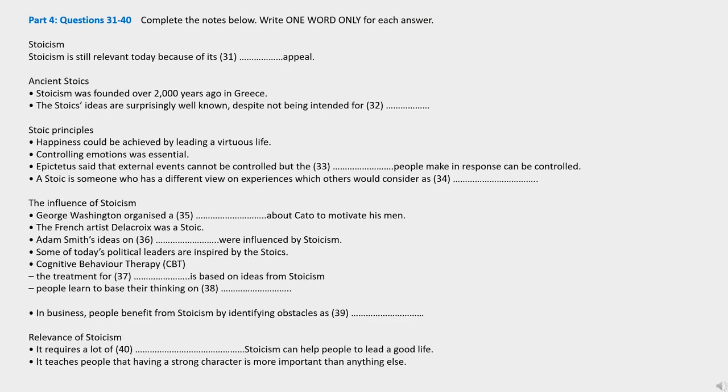Part four. You will hear a professor of philosophy giving a talk on the ancient philosophy of Stoicism. First, you have some time to look at questions 31 to 40.